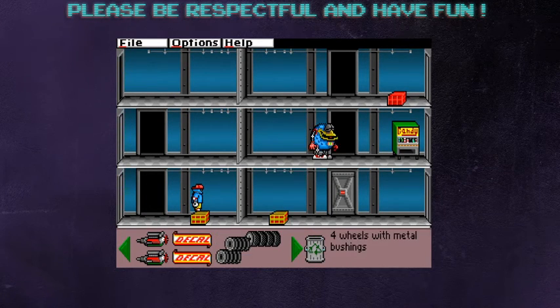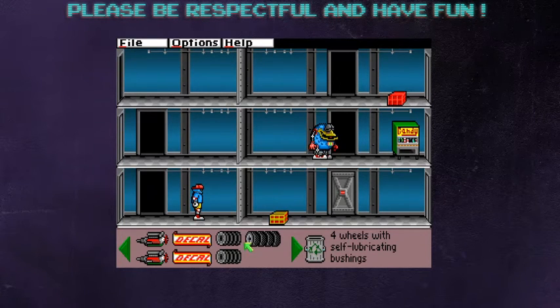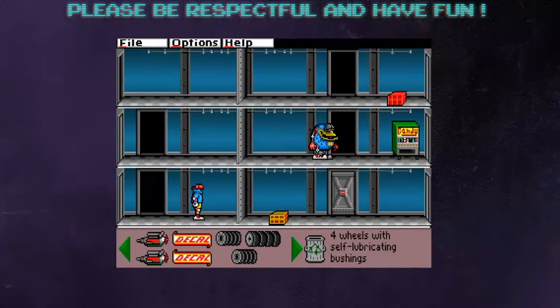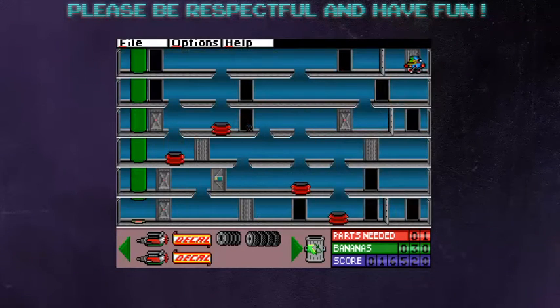Let's see. We got metal bushings. Ditching. We already have self-lubricating bushings, we don't need those. We need ball bearings. So maybe that one over there is... We also still need one more part. So I need to jump over here and not land on the bouncy pad. Yeah, there we go.